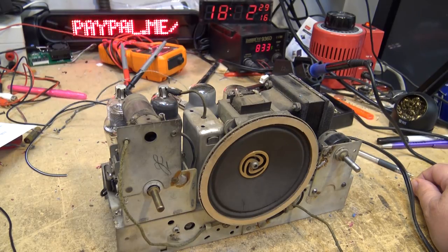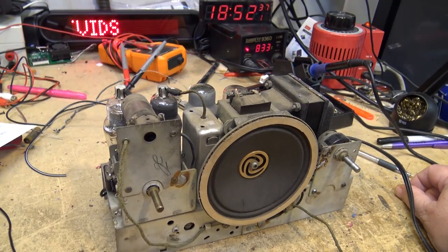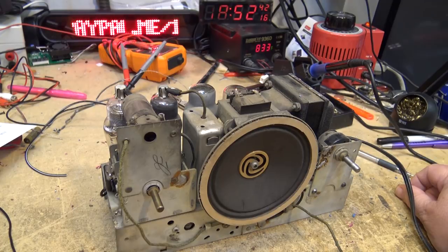All the capacitors have been replaced. I replaced some of the wires that were really in bad shape. And as I say, we got sound. Now, I don't have much for an antenna on there. I've only got a piece of wire about 10 feet long that's hooked up to it right now, so I don't really have a proper antenna. But we are picking up one of the local stations on it.